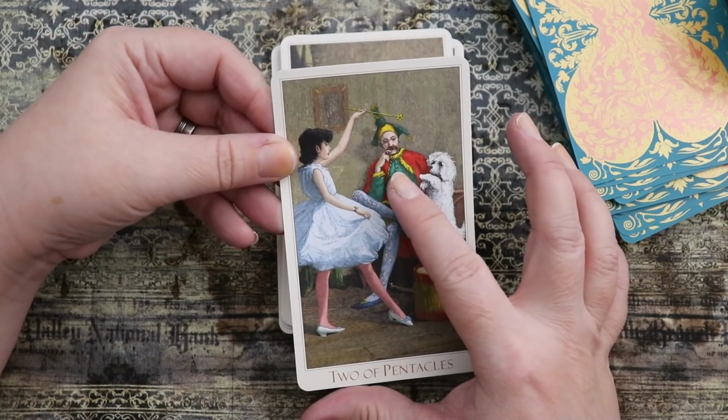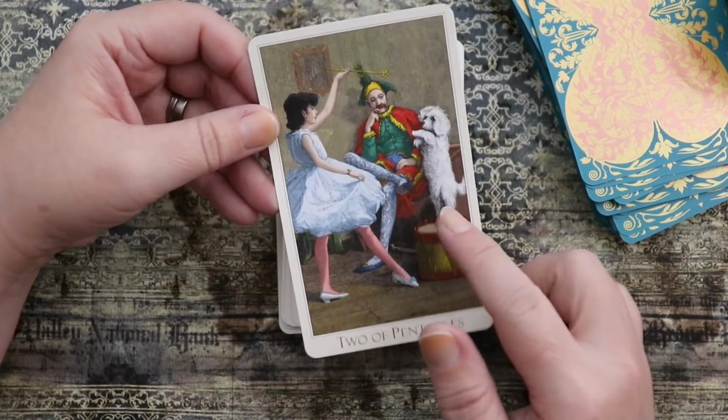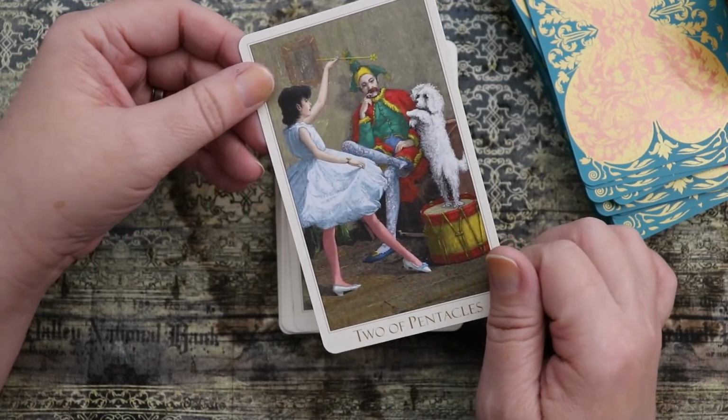Look at this Two of Pentacles. So we have a jester and maybe a dancer, a little dog trainer here. Bunch of things happening. I want to read about this one. I'm curious about that one. Usually you see the kind of juggling situation happening, but here we've got the guy in the jester's hat in the back.